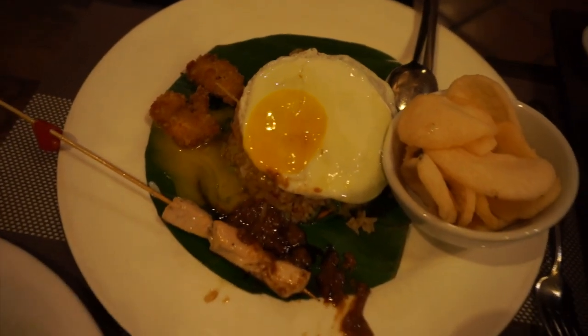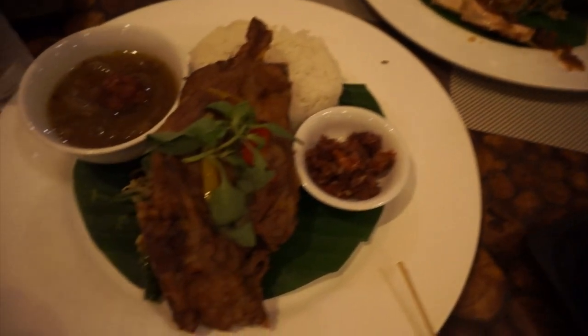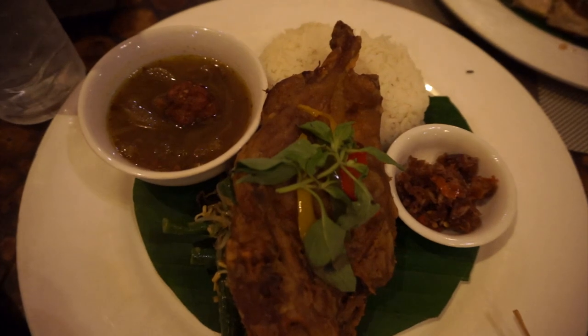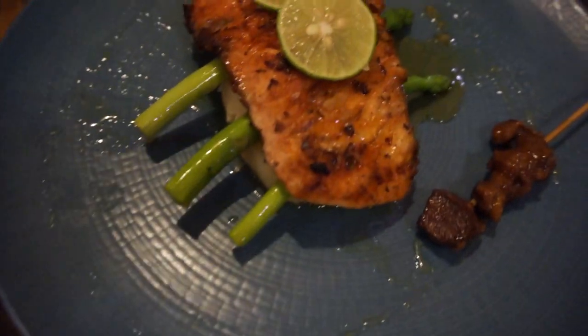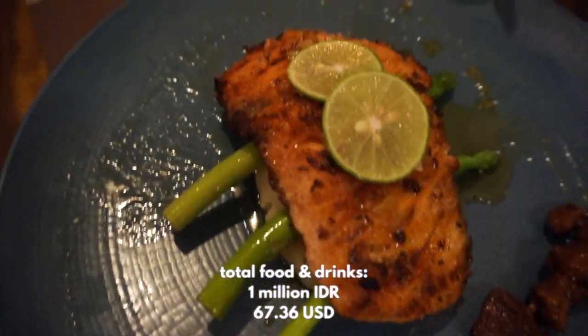Nasi goreng. Thank you. Crispy duck. It's the pork ribs, something like that. And the honey glaze salmon.